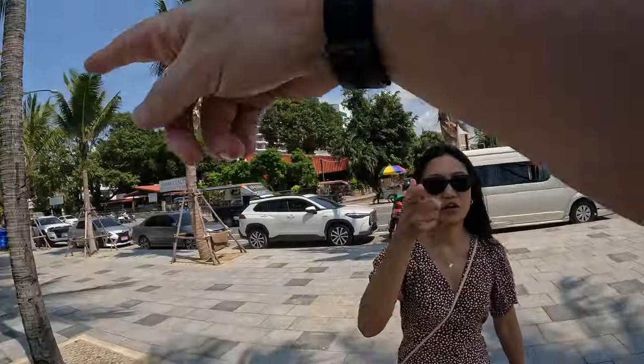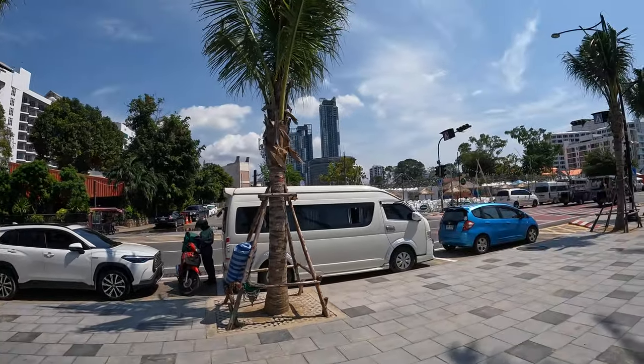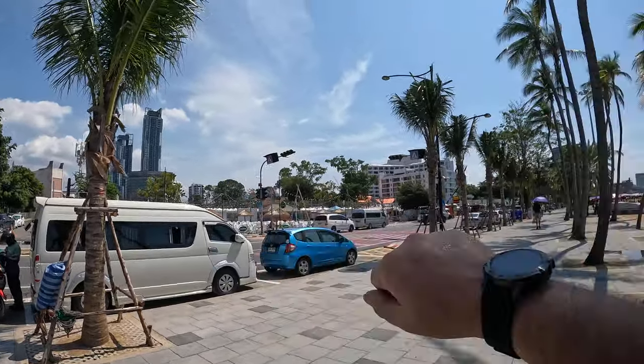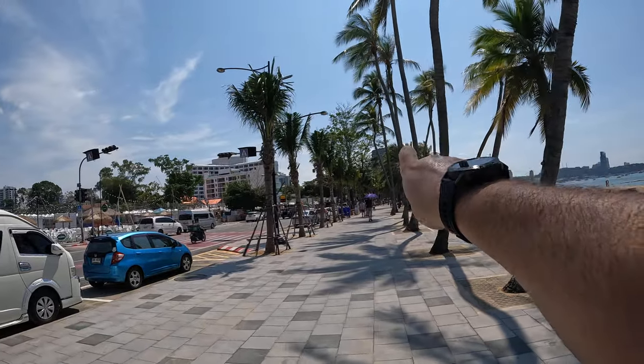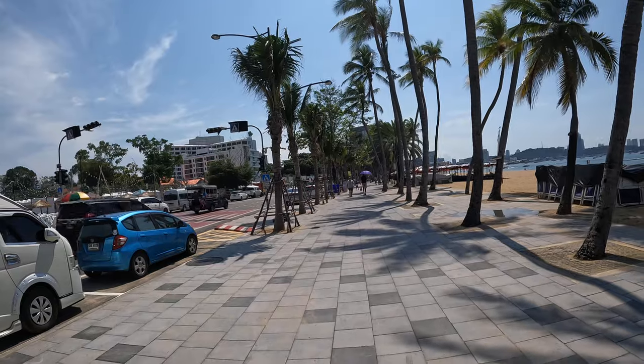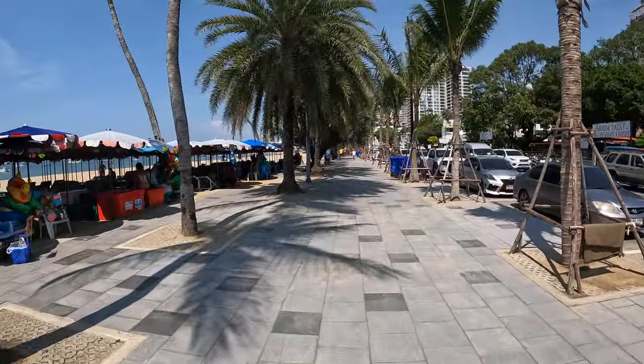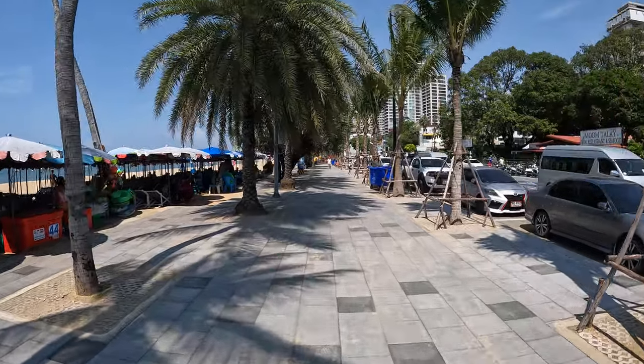All right, let's walk that way. We've got a couple minutes left. And there's the base, if you guys want to know where I'm at. And then the Hilton, right over there, the big hotel. And you can see they've redone this whole walkway. Beautiful, if you guys have been to Pattaya before. But yeah, you guys can get one of those umbrella chairs.